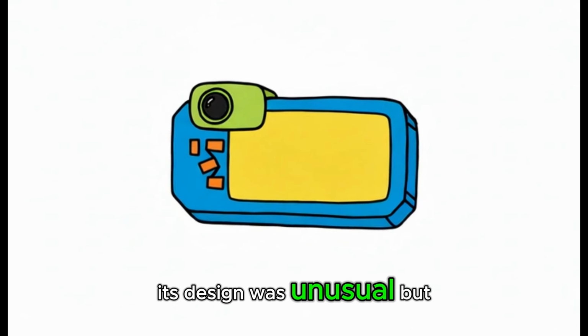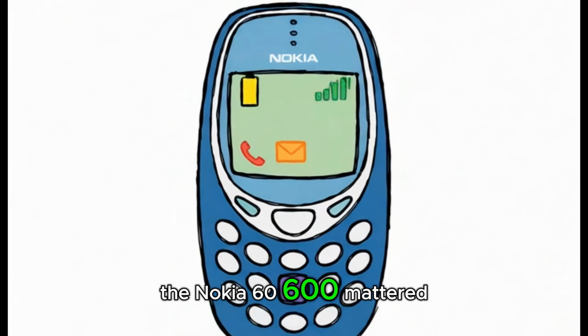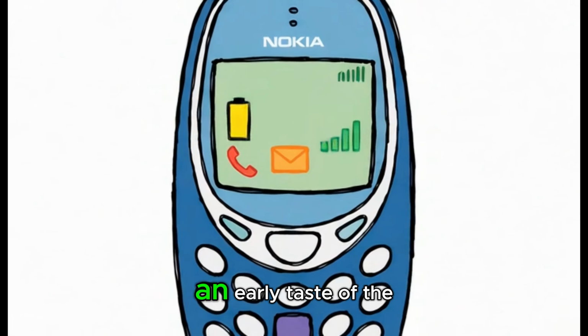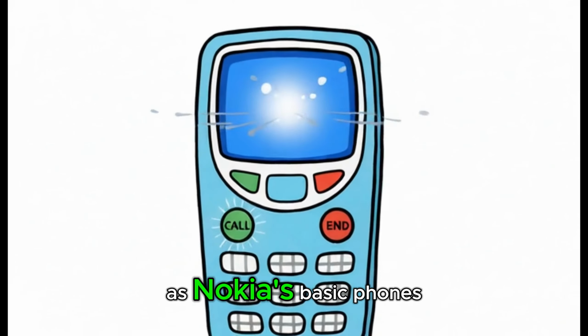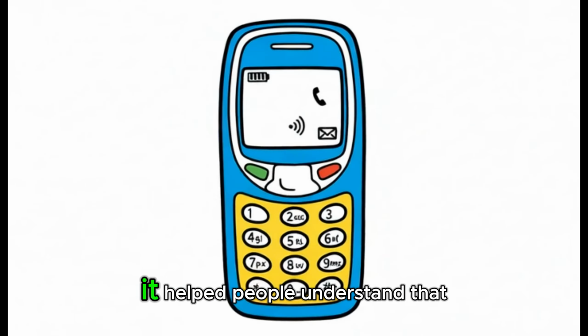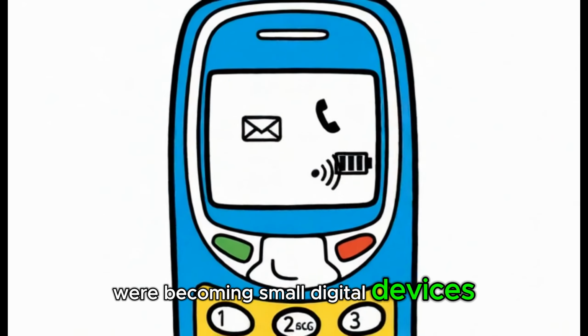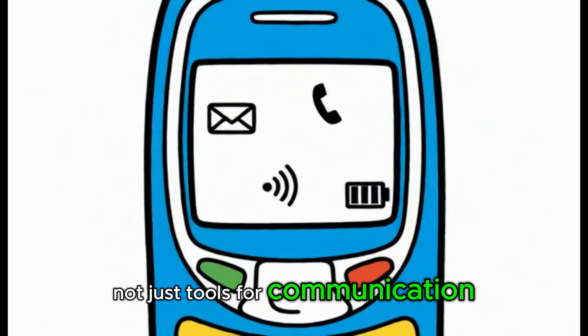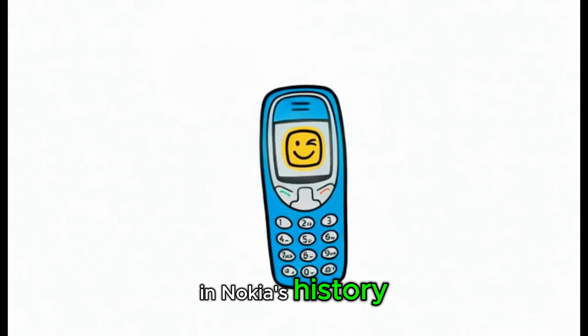Its design was unusual, but that also helped it stand out. The Nokia 6600 mattered because it gave many users an early taste of the smartphone future. It was not as simple as Nokia's basic phones, but it felt powerful and modern for its time. It helped people understand that mobile phones were becoming small digital devices, not just tools for communication. That made the 6600 an important model in Nokia's history.